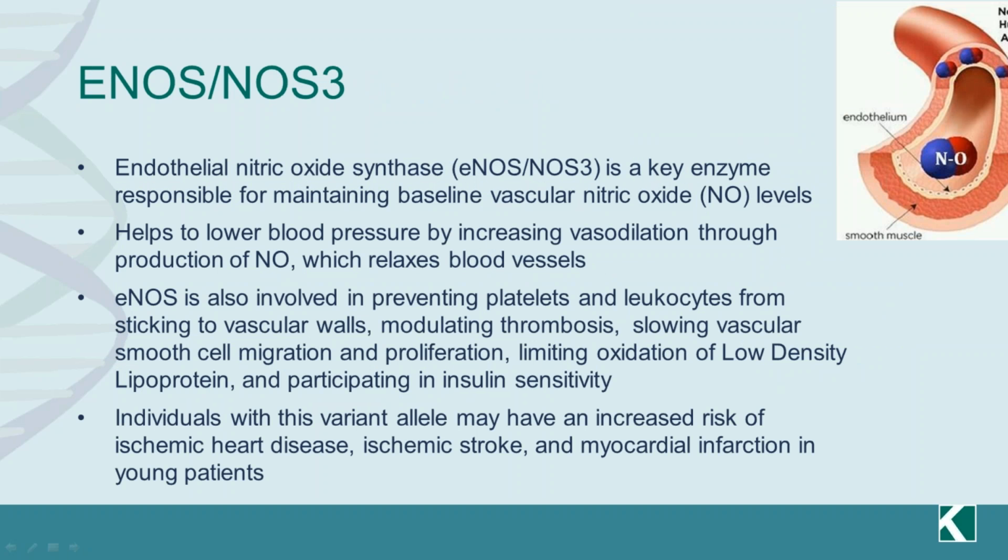Endothelial nitric oxide synthase is a key enzyme responsible for maintaining vascular nitric oxide levels. Nitric oxide causes vasodilation, which lowers blood pressure. Individuals with eNOS or NOS3 variant may have an increased risk of ischemic heart disease, stroke, and myocardial infarction in young patients.